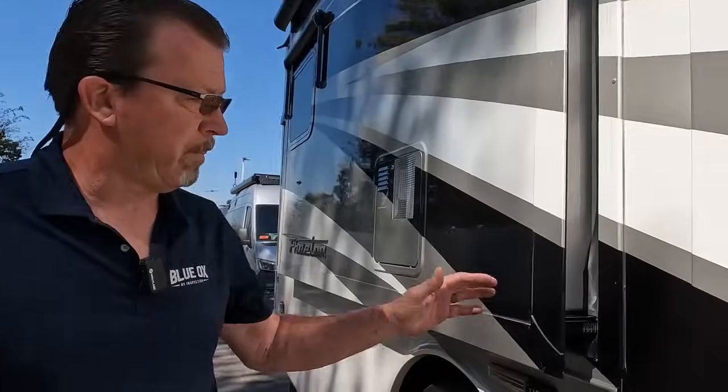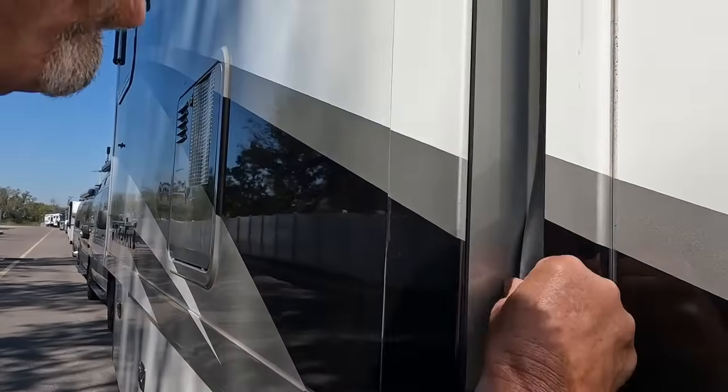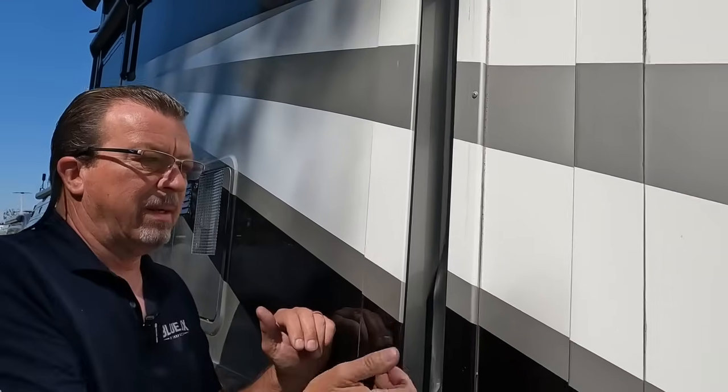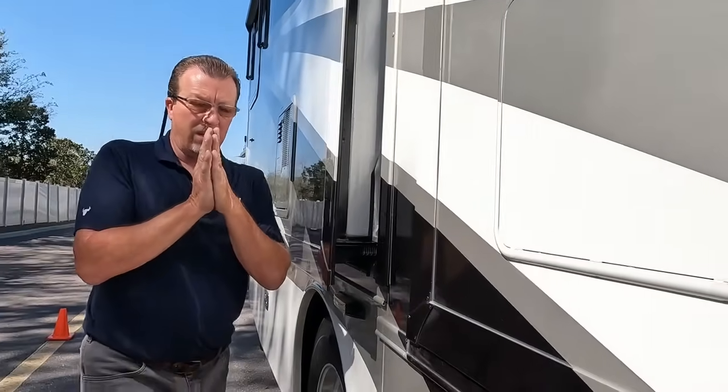Oh my Lord, Phaeton, again, it's kind of hard. I'm gonna show you this slide out. This is the rear slide out. And again, we got this tuck and roll. See what it is? People do not unroll those, but whatever. There's a reason why we left this out a little bit. So we're gonna show you when it goes in, what it does.